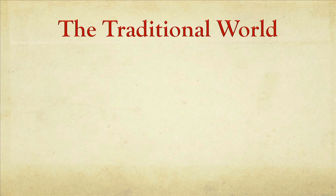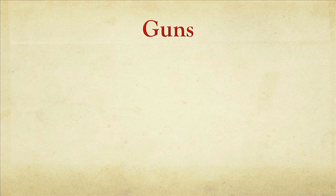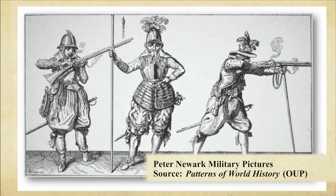So you have the traditional world. For a long, long time, people had spears, they had knives, they had bows and arrows. Maybe in some societies they even had wheeled vehicles like chariots. Then there's a gunpowder revolution. In the 1400s and 1500s, people develop firearms. For instance, like this early musket called a matchlock. This is a picture of the kind used during the 1600s.